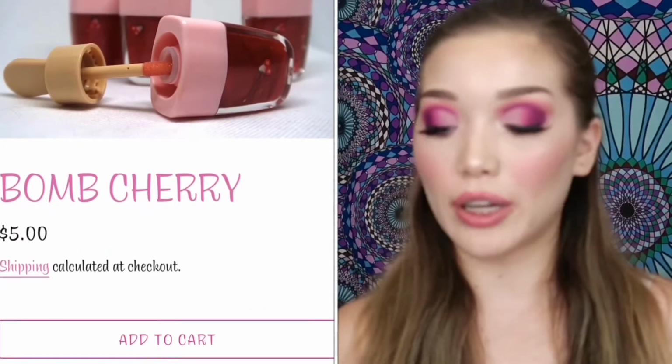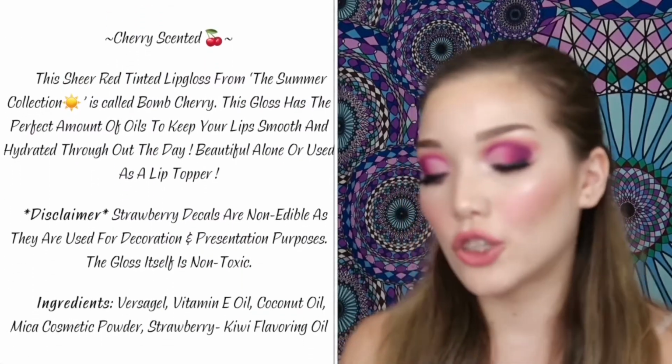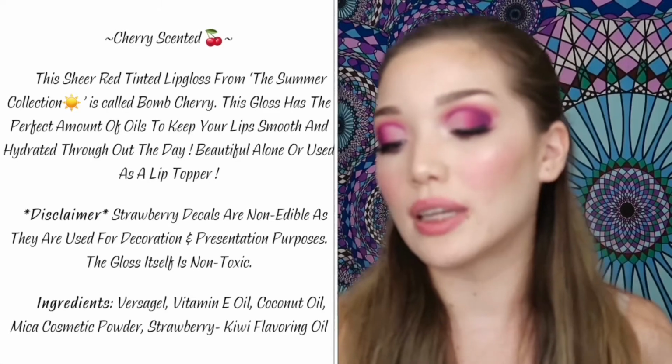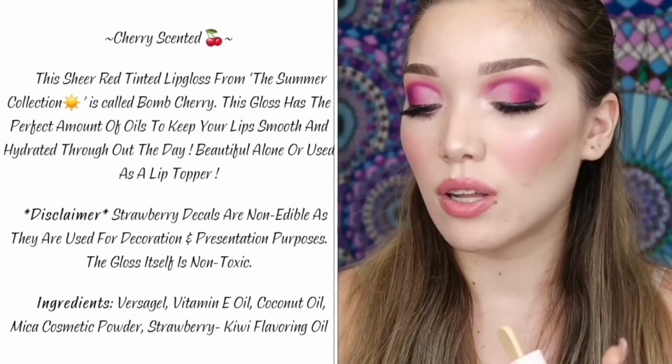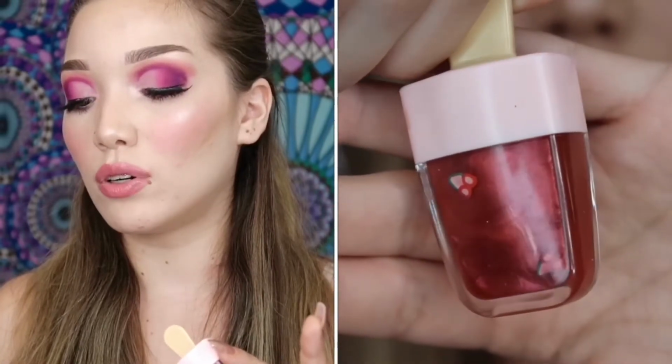So we have Bomb Cherry. So Bomb Cherry is $5. It's cherry scented. This sheer red tinted gloss from the summer collection has the perfect amount of oils to keep your lips smooth and hydrated throughout the day. Beautiful alone or used as a lip topper.